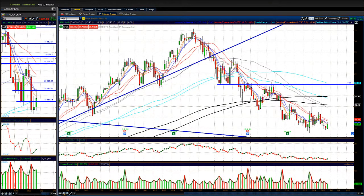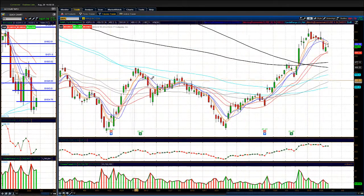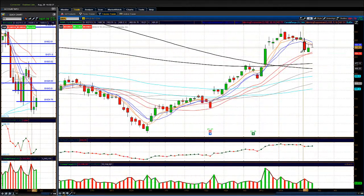Keep an eye on the tech stocks. Apple is pretty much in an area where you want to wait for it to set up some type of base or pull back a little bit more.